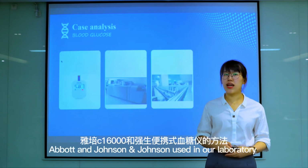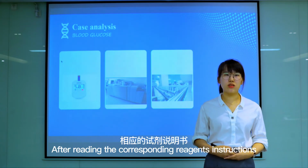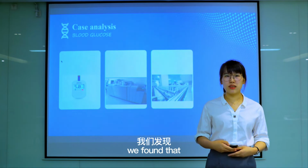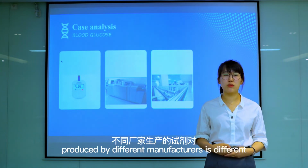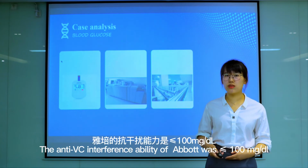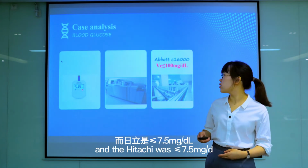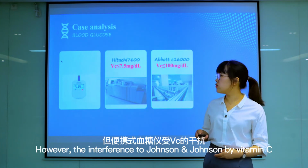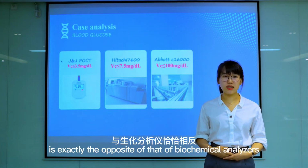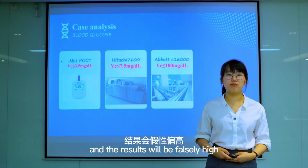The methods of Heritage, Abbott, and Johnson & Johnson used in our laboratory are all glucose oxidase methods. After reading the corresponding reagent instructions of these 3 instruments, we found that the anti-VC interference ability of reagents produced by different manufacturers is different. The anti-VC interference ability of Abbott was less than or equal to 100 milligrams per deciliter, and the Heritage was less than or equal to 7.5. However, the interference to Johnson & Johnson by vitamin C is exactly the opposite of that of biochemical analyzers, which will always cause positive interference to the test results, and the results will be falsely high.